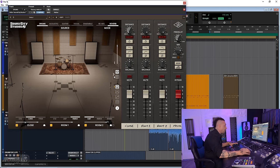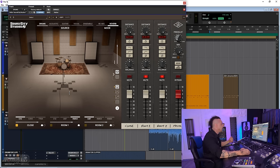All right, let's play with the drum room for a second. So we got a close mic. Let's see how that sounds. Huge change in low end, right? When I move the microphone closer, let's keep it far. Okay, it's mono. I'm just gonna put it down in level, this one. I'm more interested in the rooms.